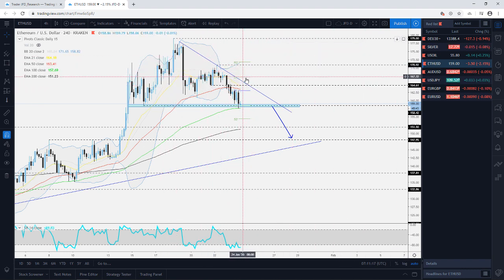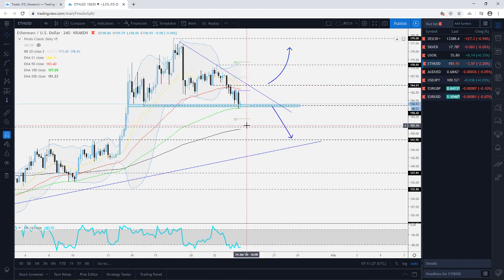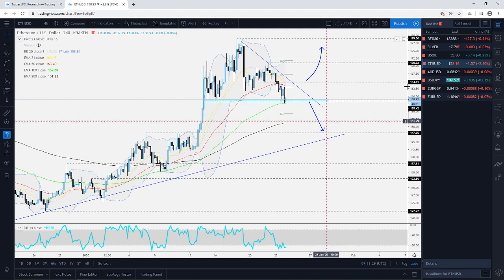So yep, guys, for now it seems that it's leaning more towards the downside, but again, we need that confirmation break first before we could consider a possible move lower towards this short-term upside support line. So keep your eyes on this one.